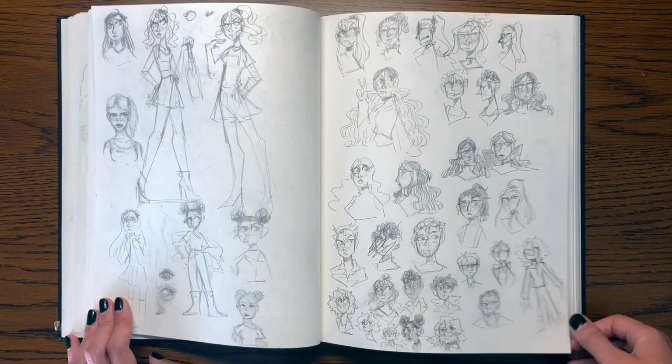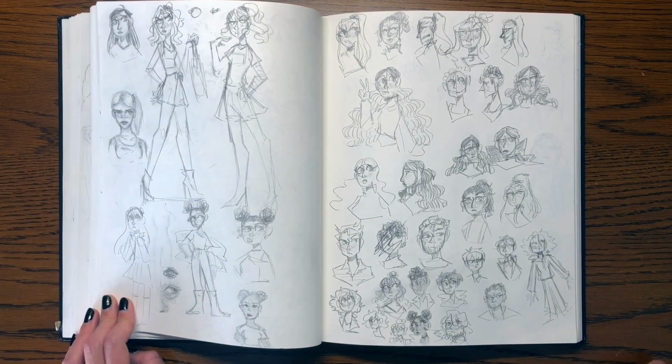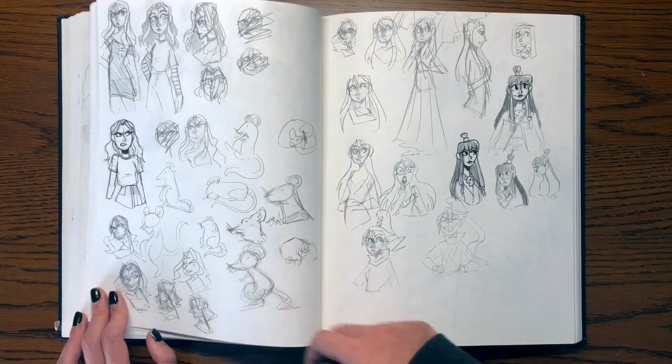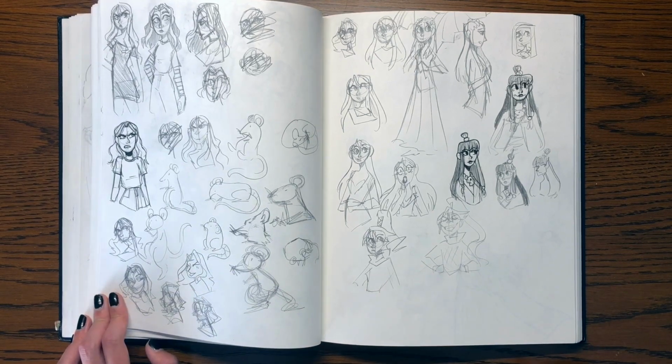More general doodles. You'll notice if I get tired when I'm drawing, my lines get a lot looser, which you can see here partially, but you see it even more here, where I just scribble basically. There's my Nikki design.